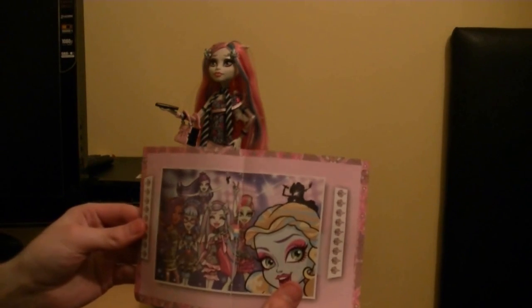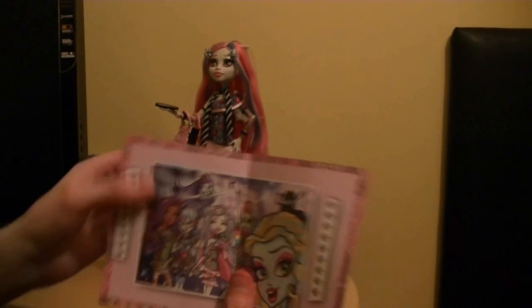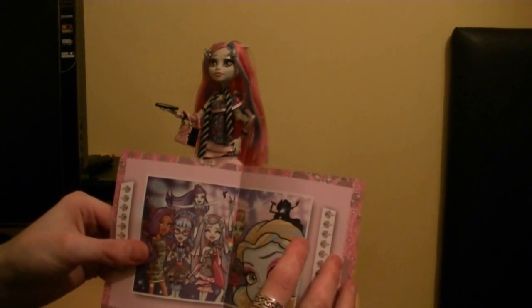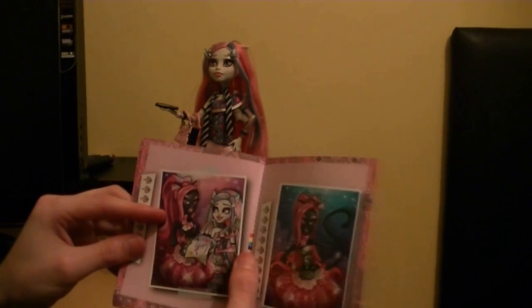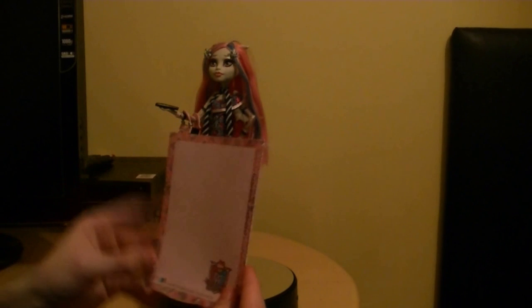We've got some others in here. We've got Venus, Laguna, Ghoulia, Spectra, Dodine. And what's the name in the back there? Cat in Noir. There's Noir there, and Rochelle Goyle, and a nice photo of her as well. Love the artwork in this little book. And that's pretty much it.